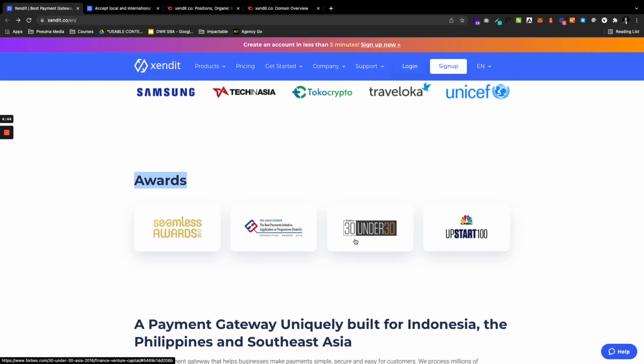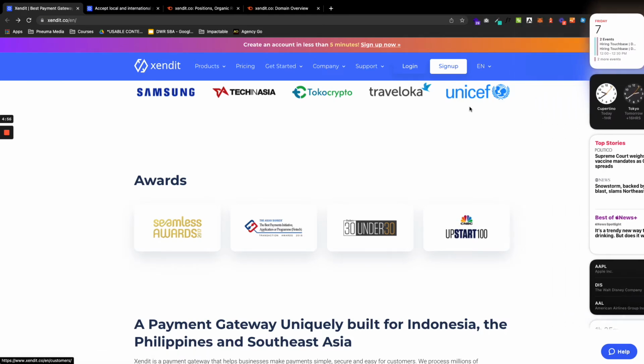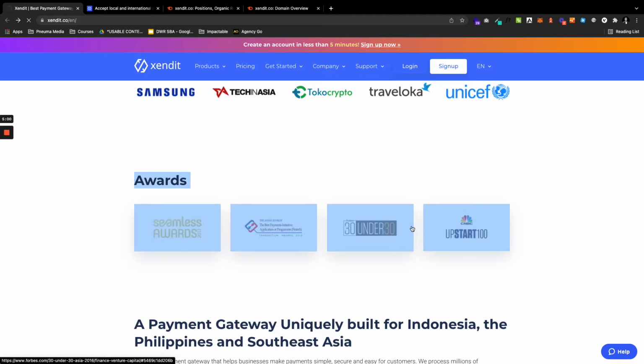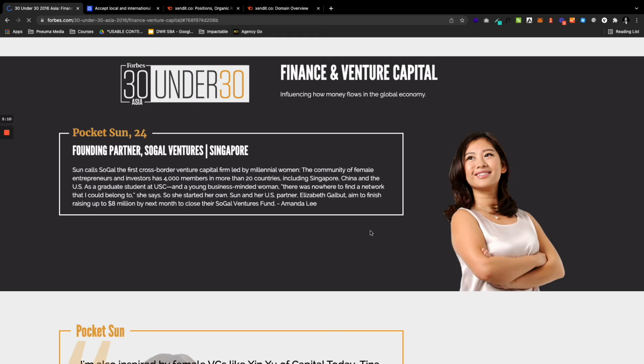Awards. It looks like they have a Forbes 30 Under 30, an Upstart 100, a Seamless Awards 2017. These are typically founder-led awards. So Forbes 30 Under 30 is typically given to a founder, not a company. I wouldn't have these on here. I don't think many customers are going to care if a founder got a Forbes 30 Under 30. It looks like Upstart 100 is more of that startup list, but typically awards are going to be a signal to investors or people like that.